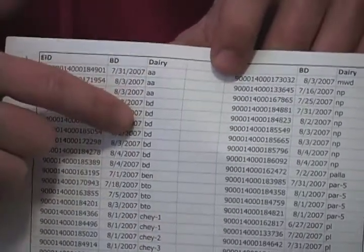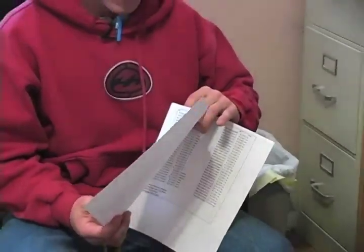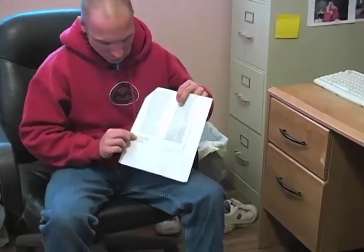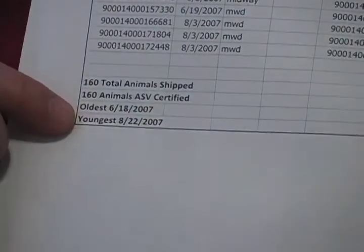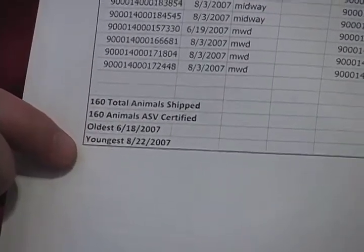And then these are all the dairy codes for our routes. Each dairy that we pick up does have a code, and there's a master list that I do have that we keep track of all that on. For the agent source, this will tell the feed yard how many animals were shipped, how many animals are ASV certified, what the age of the oldest animal is, and what the age of the youngest animal is. That way there's a rough timeline of how old each of these animals are.